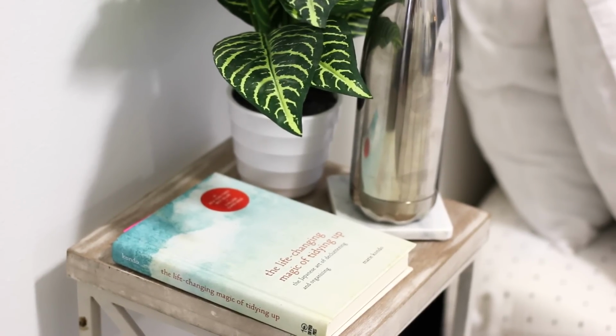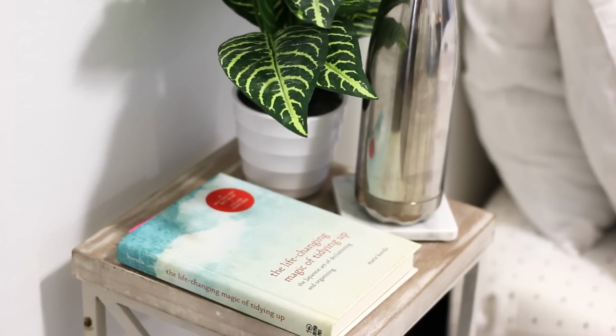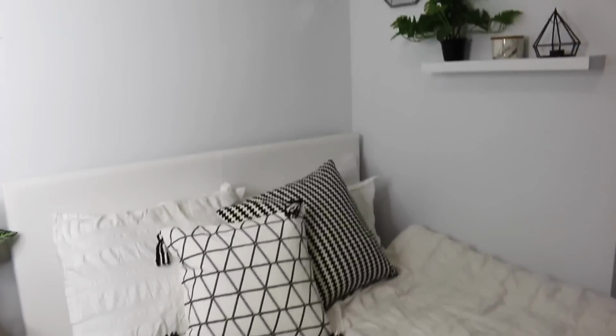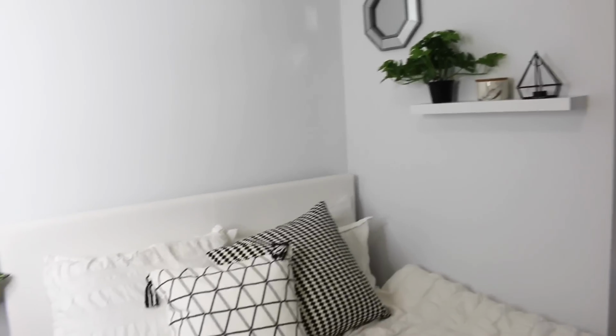On my nightstand, since it's pretty small, there's not a whole lot I can put on here, but I basically just have my water bottle, whatever book, and then a fake plant. And I'm all about the fake plants. I can't keep things alive, so I have like 10,000 fake plants in here.